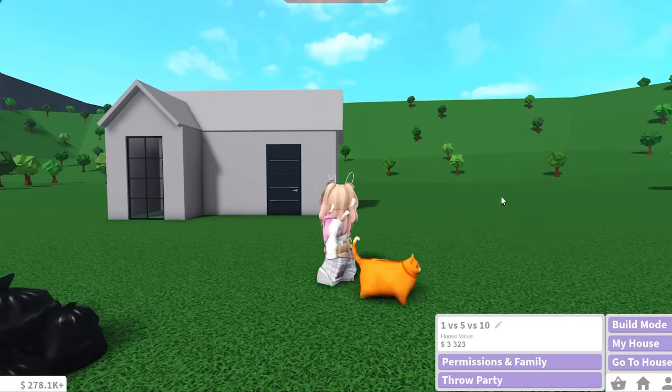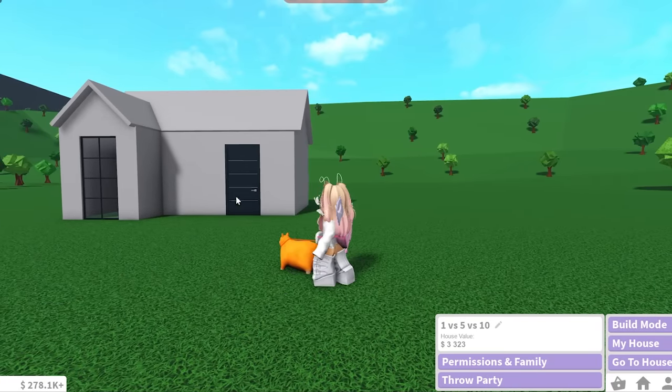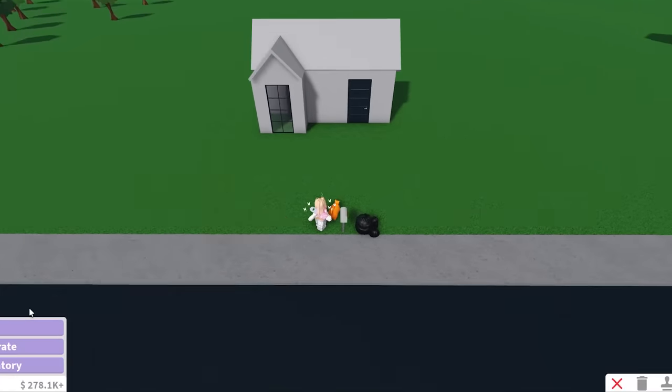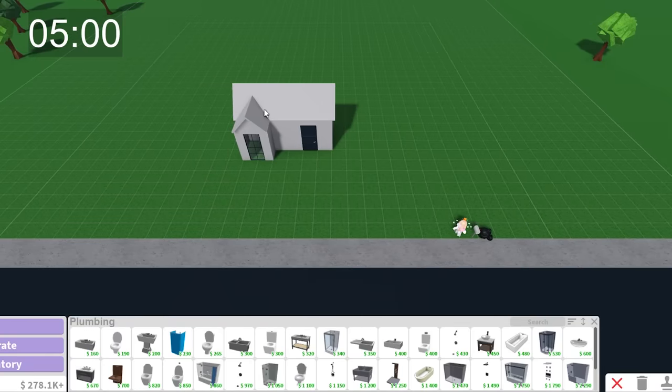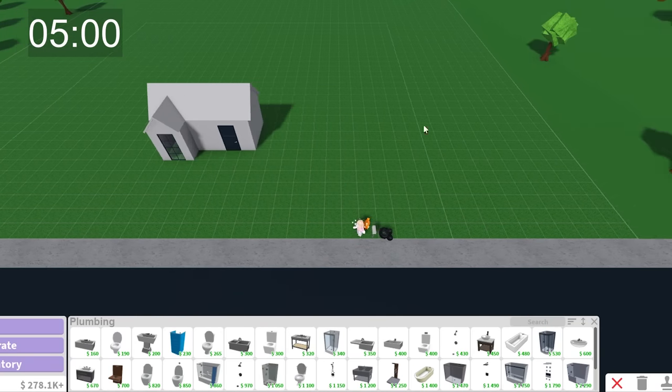Should I delete this? No. I guess I'll make the house next to it. Oh, that's good for me. I got a layout. Let's go back into build mode. Now it's gonna be the 5 minute timer. Let me bring myself over here. Why did I make this like dead center? I should have made this more to the left so then I would have more room.